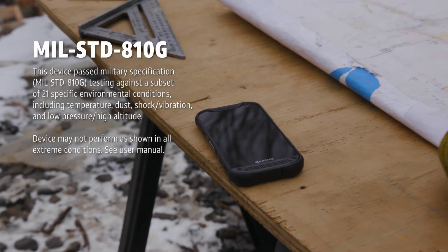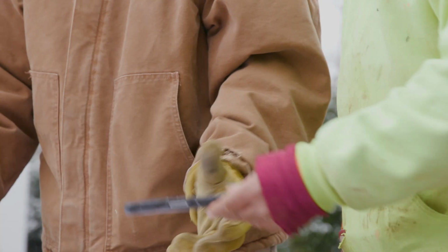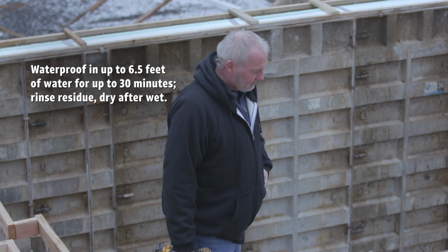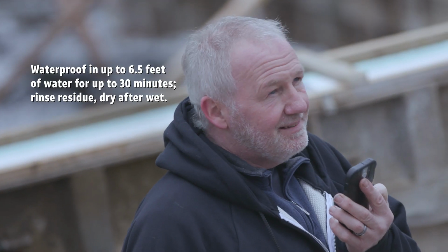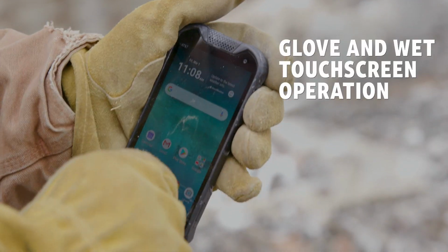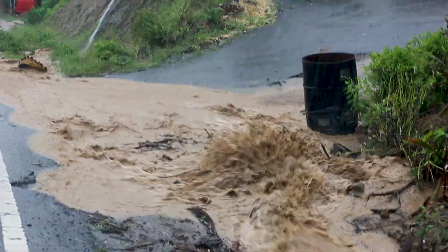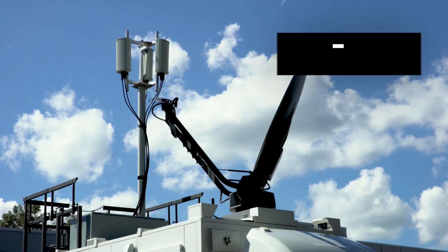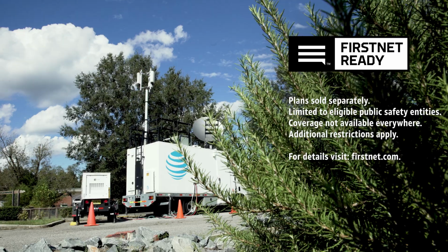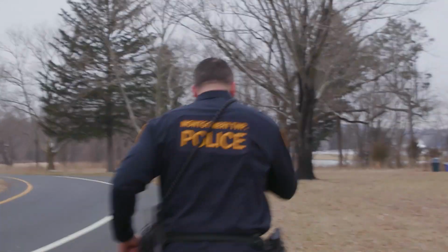Built to military standard A10G, this Android smartphone stands up to drops, shock, and extreme conditions, and boasts IP68 waterproof and dustproof certification. With gloved and wet screen operation, the Pro 2 can be used in cold, wet, or muddy conditions. And with Band 14, FirstNet Readiness gives you access to dedicated platforms available to first responders to help make communications safer, faster, and more efficient.